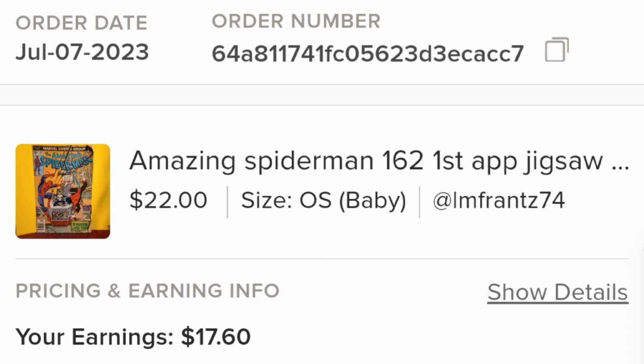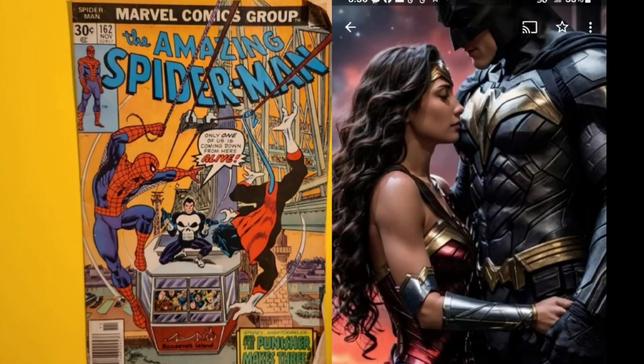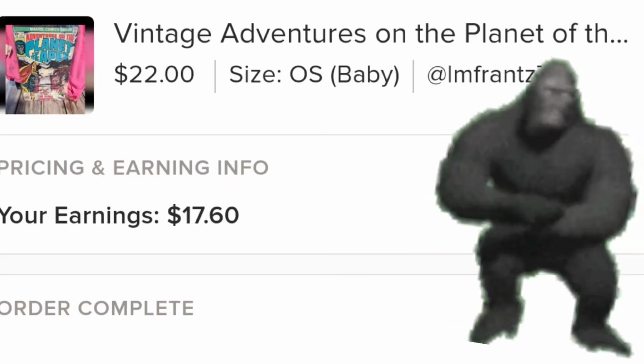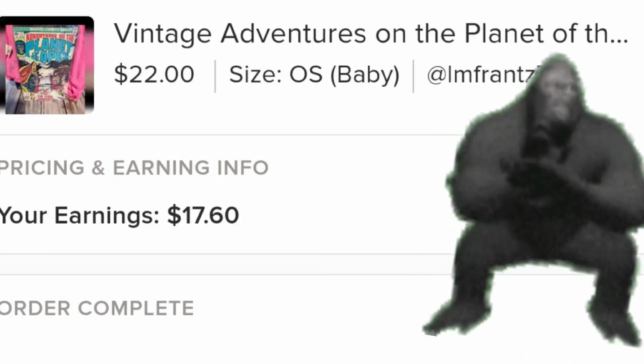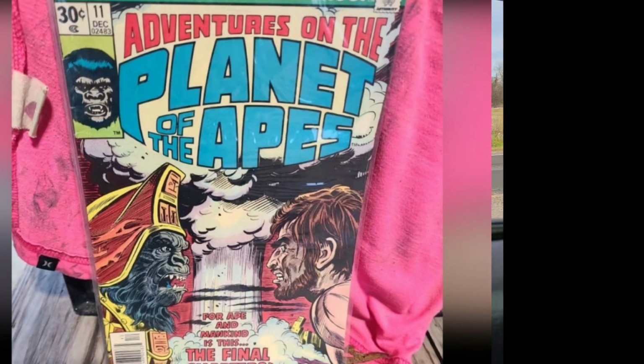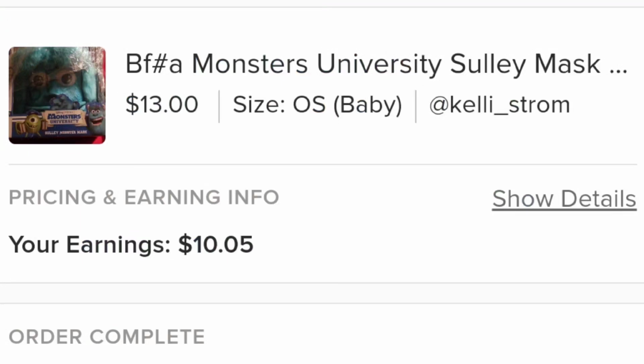And The Amazing Spider-Man Jigsaw Puzzle, $22 for this. Oh no, that's no puzzle. That's a comic book. I have no idea why it's in that. Anyway, here's the Adventures of the Planet of the Apes. Planet of the Apes, very desirable in comic books as well as merchandise.